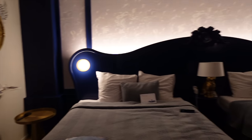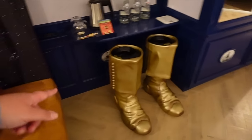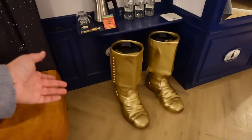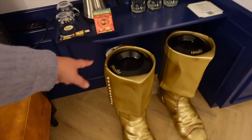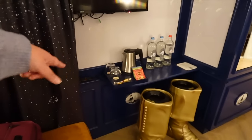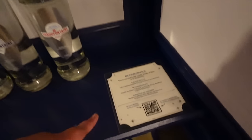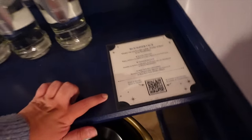And where should we go next? We've got, go on, the boots, yeah. Oh, the boots are really fun because initially I thought they were just there as decoration, but no, they're actually bins. And one's for plastic, one's just for other kinds of waste. You get a kettle and just different teas, am I correct? And this is some information about room service. If you do want to do room service, obviously we ate at our restaurant downstairs.